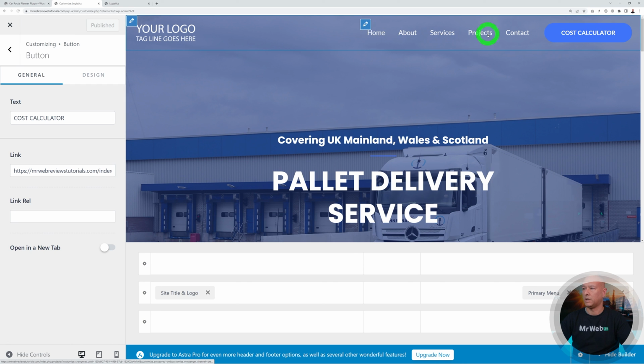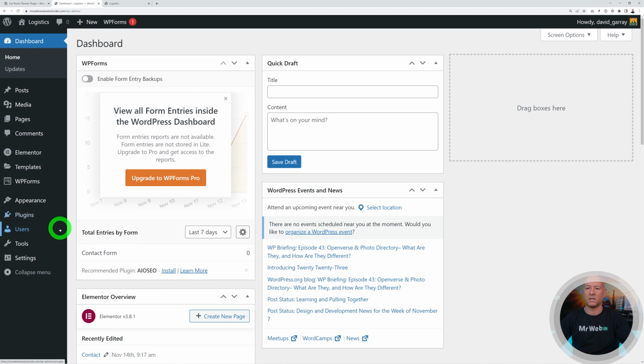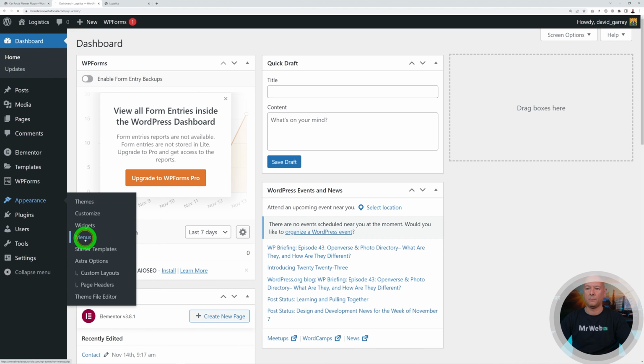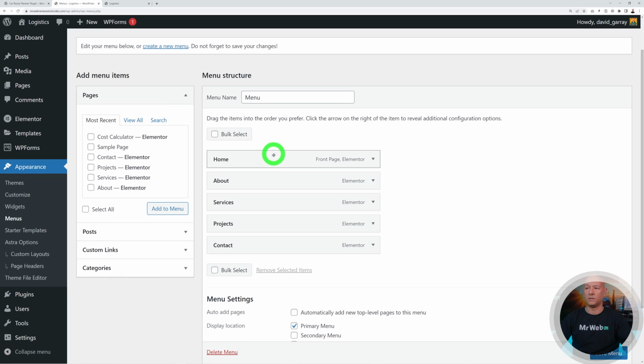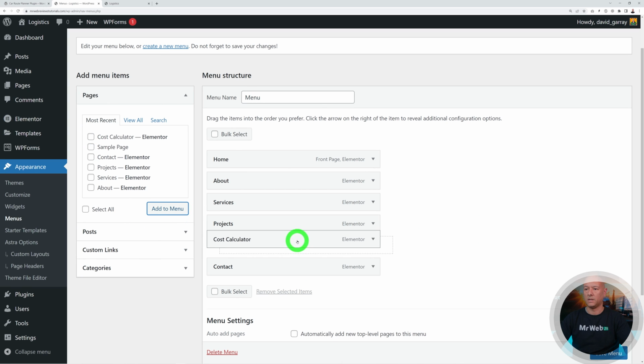Now let me show you how we can change the content of our menu sections. For this, we go back to our WordPress dashboard, appearance, menus. And obviously we only have 3 pages at the moment. Your pages will display right here. As you can see, you have cost calculator, contact, project, services, about. So all we need at the moment is homepage, contact us, and basically cost calculator, okay? So we're going to add this one here, add cost calculator, put that in between.